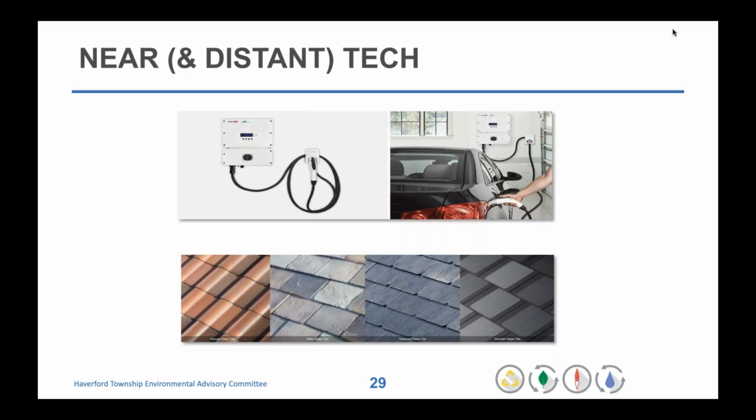The bottom one is showing different versions of solar roofing that looks a lot like roof tiles, but they're actually solar tiles, and I would say these are more future tech. While they do exist today, there's been presentations of them. They're not readily available yet in all areas, but you can certainly see this coming in the next 5 to 10 years, being something that would be a really viable option for folks that need a whole new roof as well as solar panels.